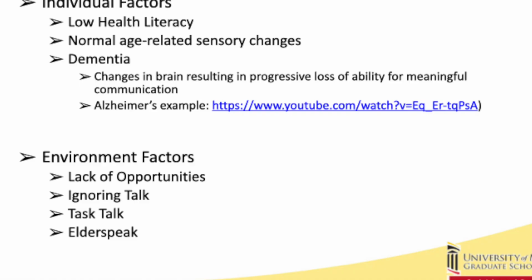So those are individual factors, things that we've talked about the last couple of weeks when we think about sensory changes, when we think about dementia, when we think about these changes in the brain that are happening as the dementia progresses. But then there's also those environmental factors, the individuals who are living alone, so they lack opportunities for interaction. We know now that social isolation is a risk factor for dementia, for Alzheimer's disease.